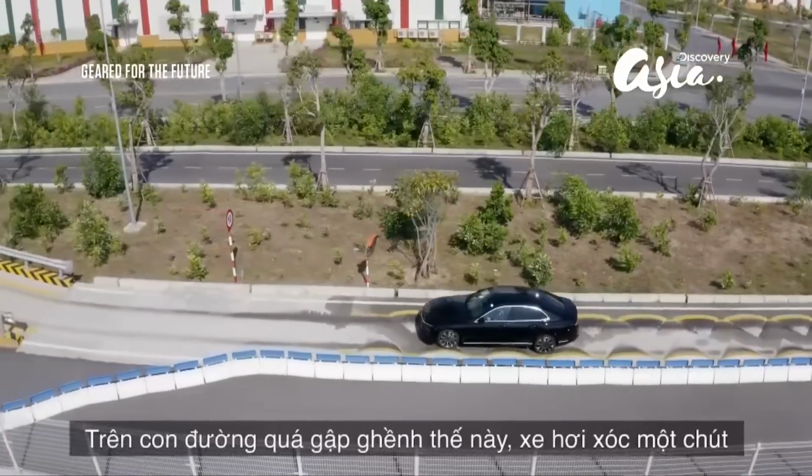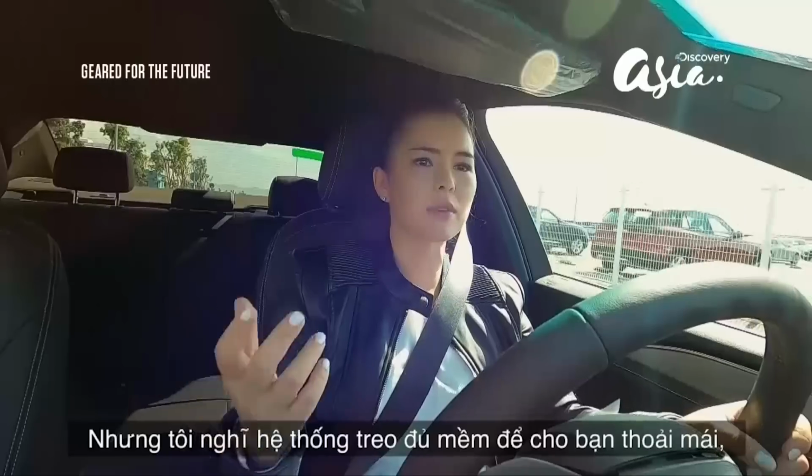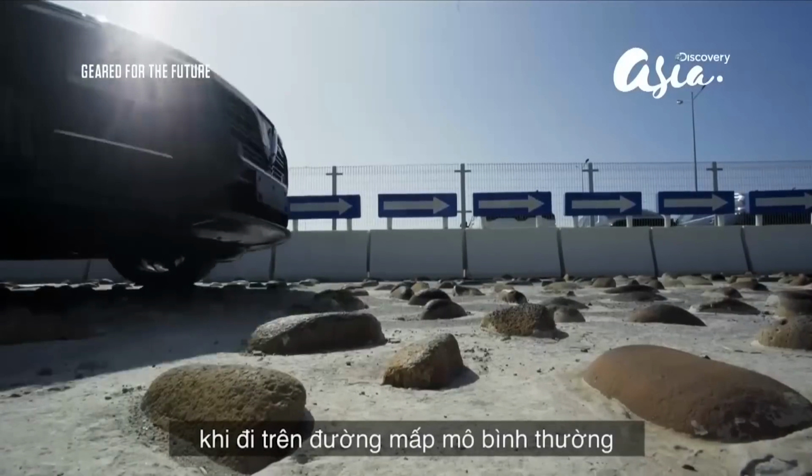The car feels pretty rigid, I would say. The suspension isn't that soft. I mean, it's soft enough to be comfortable if you were to be in a situation, let's just say, a little bit off-road.